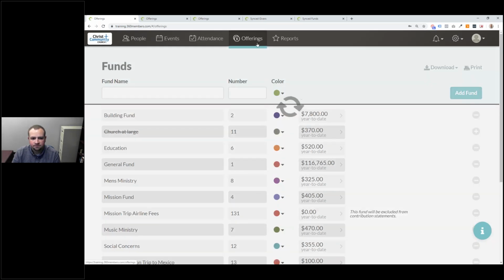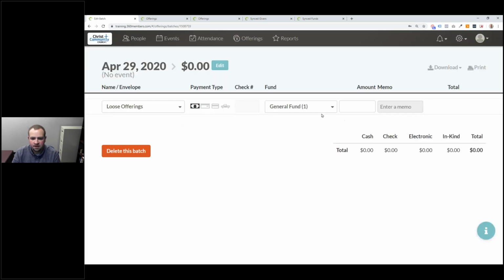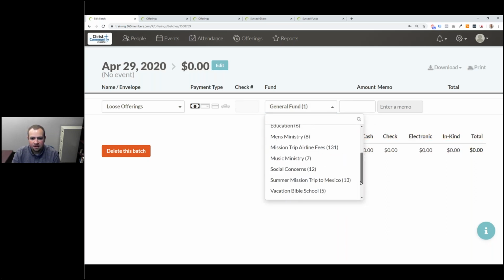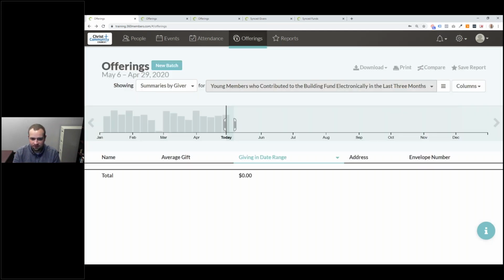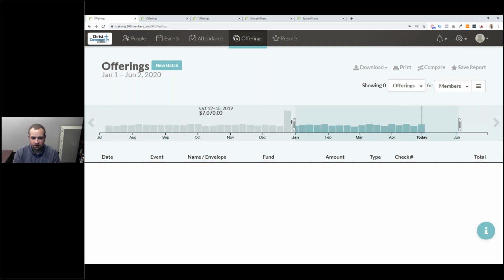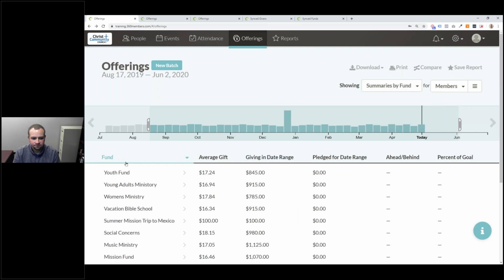When I go to offerings and I go to new batch, just add one for today. Deactivating will take it out of this list here. Now, if there are offerings given to it, it's still going to show up under your different reports related to here. Let's go ahead and clear out my filters. Offerings, we'll do a wide time range. I'm going to switch it to by fund. Church at large is still showing up there.